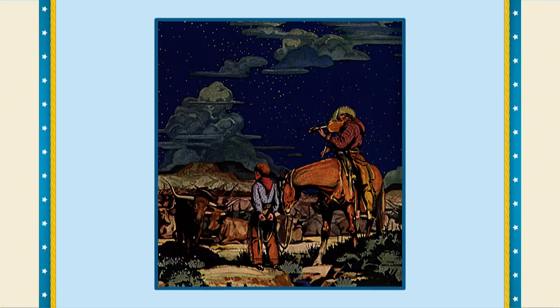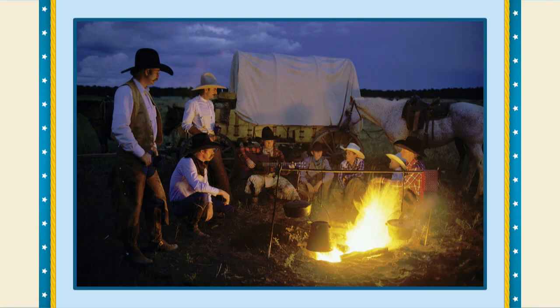So to keep the cattle from stampeding, the cowboys often sang at night to calm the herd. Songs that the cowboys sang around the campfire, such as Goodbye Old Paint, Clementine, Red River Valley, You Are My Sunshine, Billy Boy, or Whoopee-Ti-Yi-Yo. Maybe you've sung some of those. Do you know this song?